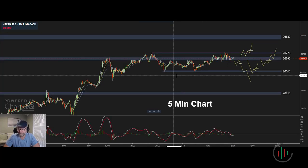Okay, Nikkei is much the same, range bound. This was the open, it popped up, pulled back, and then you get that rally through the Asian market session to the start of the European session. It sold off, found a bit of a base here at 26.515, and then worked its way back up to these highs at 26.770.